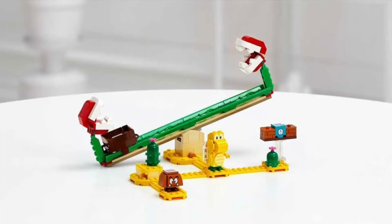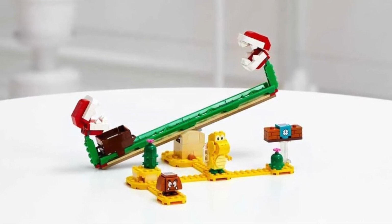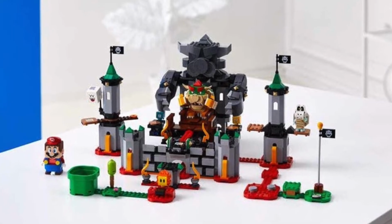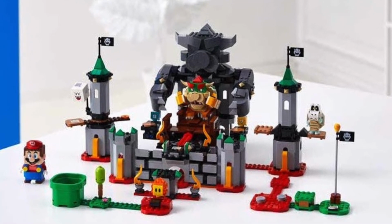Then there's the expansions to add on to the fun. The Piranha Plant Power Slide set is $29.99 and will feature this nice little Piranha Plant seesaw and a Koopa and a Goomba. Then there's also a Bowser's Castle Boss Battle expansion that will go for, wait for it, $100.